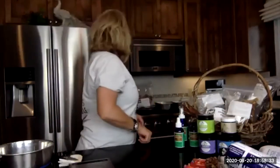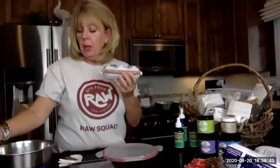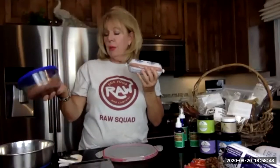What else can you do? You can add some organs. Our organs look just like this. Okay, they come in 1 pound rolls. And what I do with my organs, you can add extra organs if you want to loosen up the poop. I put them in a container all by themselves. And then I just do a little scoop in their food. And I've watched their poops, and it's pretty easy, okay? So you've got turkey organ, duck organ, beef organ, you got all types of organs.